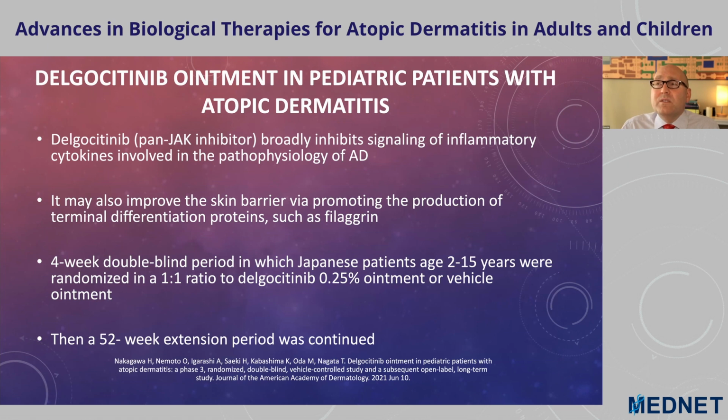We have delgocitinib ointment. So this is a topical pan-JAK inhibitor that broadly inhibits inflammation and a lot of cytokines, and it seems like it would be well suited for treating atopic dermatitis. It may also enhance skin barrier via production of filaggrin. So again, by blocking the IL-4 and IL-13, we said that decreases filaggrin. So if you block those, filaggrin will come up. So it stands to reason: if you calm inflammation down, the skin barrier gets better.